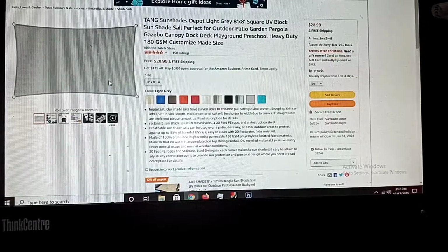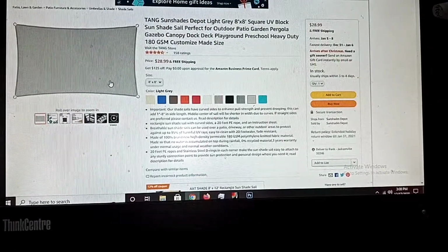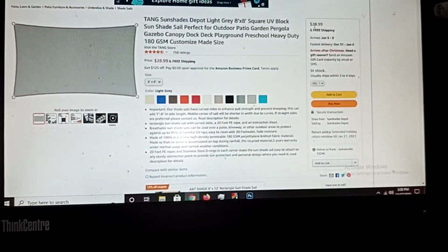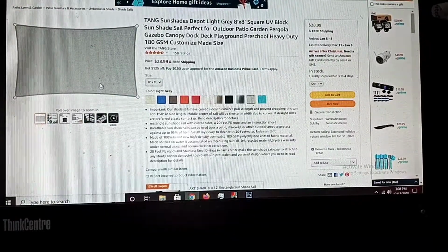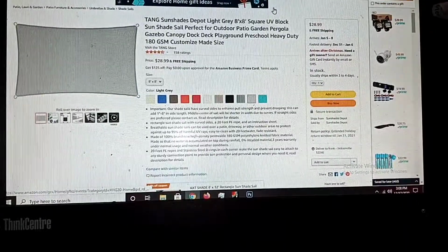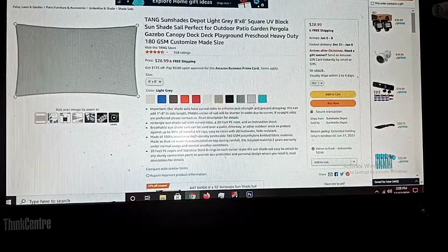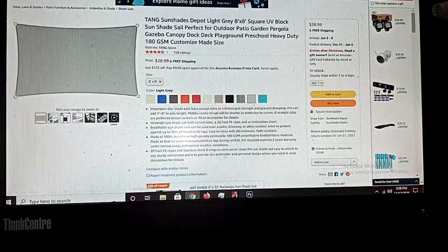This is a tarp or sunshade. It's 8x8 for $29, roughly $30. Yeah, I don't know. Kind of expensive, I think, for what it is. I can use plastic tarps and be very satisfied. I can buy 3 or 4 tarps for the price of this one.